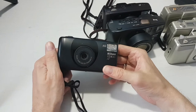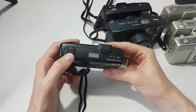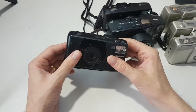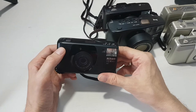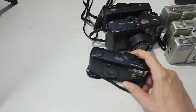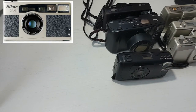But for quite a while, through the 90s, they were just releasing these steadily as they were no longer doing premium point and shoots. But they did actually, in 1993, release the Nikon 35Ti, which is an incredibly premium point-and-shoot camera. And part of the reason I don't own it is because it's very, very expensive. I'll try and get a picture of it to come up over this video so you can see what it looks like.